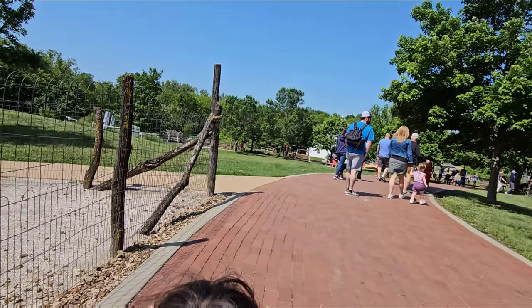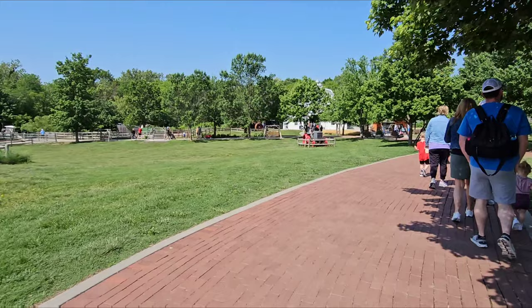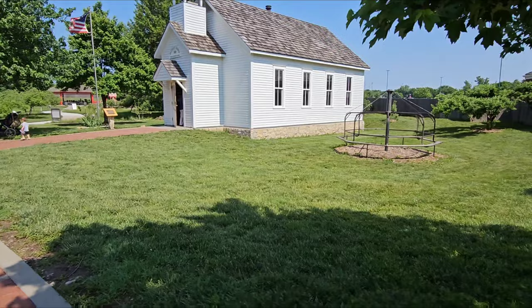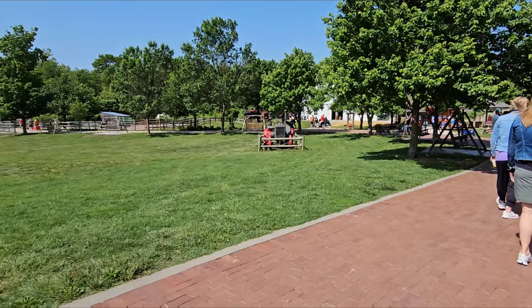It's a big farm here. We'll see it all, bud. There's a lot to do for family members and kids, so we'll see what we can see. There's a building over there, bud. I don't think we can go in that building over there. Eventually, we'll see stuff.